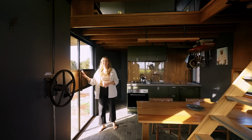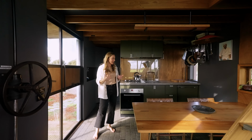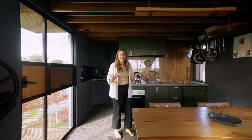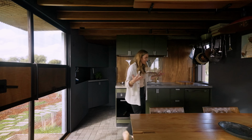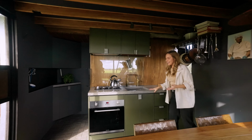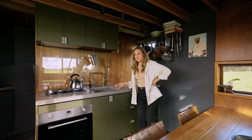That door has a great sense of arrival. I must admit, it's quite windy outside, so coming in here, it's very quiet. It's very cocoon-like, but also very spacious. So first of all, let me take you through the kitchen. This is actually a lot more generous than I expected for a tiny home. It's a great use of space.